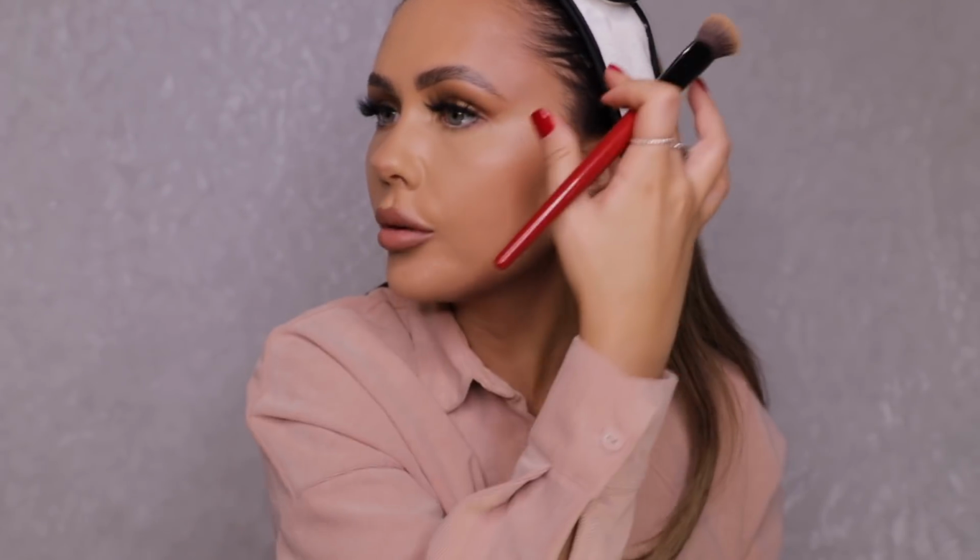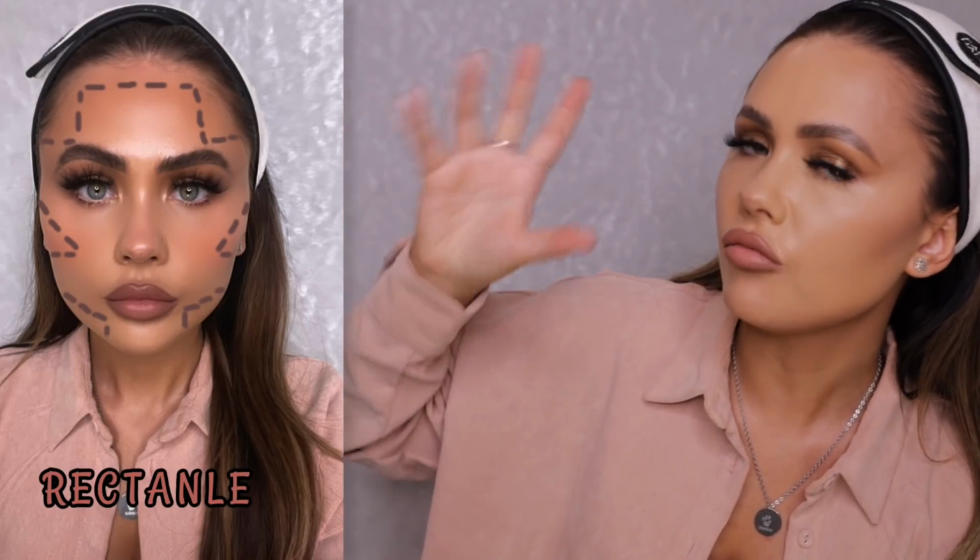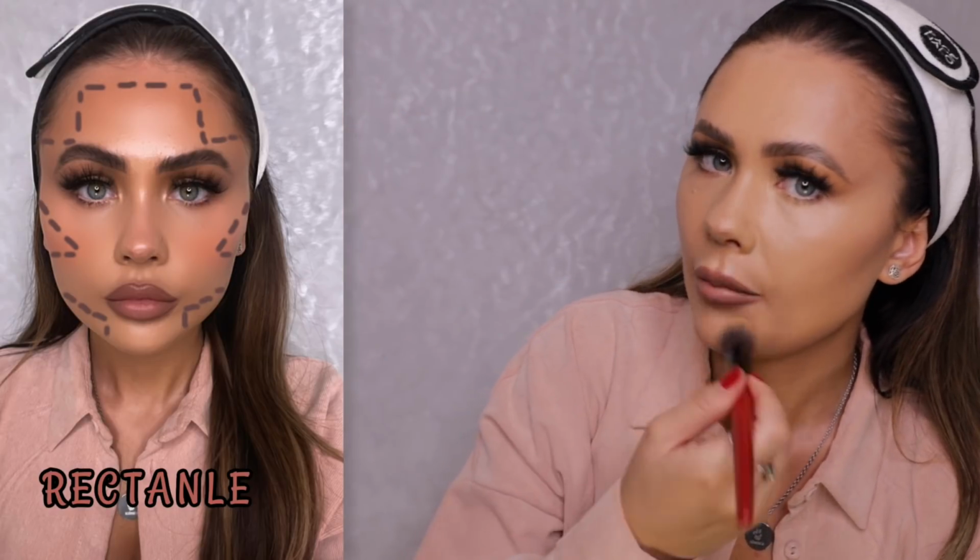So I'm blending that concealer into the inner corner and I'm pulling that up to lift this area. If you have more of a rectangle face shape, this would be where you could contour these sort of areas here. I'm just showing you guys a rough sort of breakdown on your face shape. If you're not too sure what all the face shapes are, just have a Google and they'll all come up.